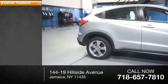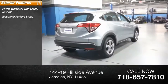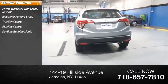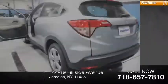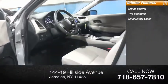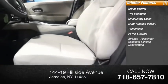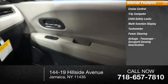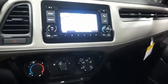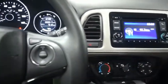Here are some of this vehicle's great options: power windows with safety reverse, electronic parking brake, traction control, stability control, daytime running lights, power brakes, braking assist. Inside you'll find cruise control, trip computer, child safety locks, multifunction display, tachometer, power steering, airbags, passenger occupant sensing deactivation, one-touch windows. Take this vehicle for a spin and see why so many shoppers are now proud owners.